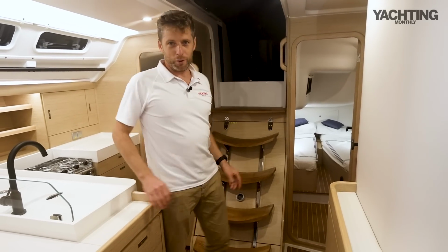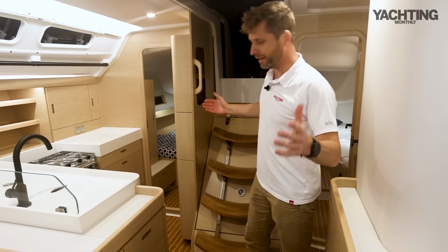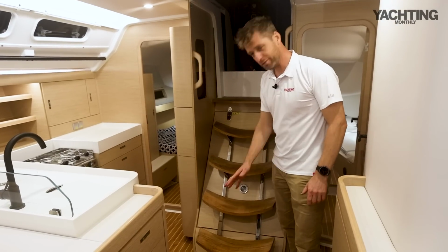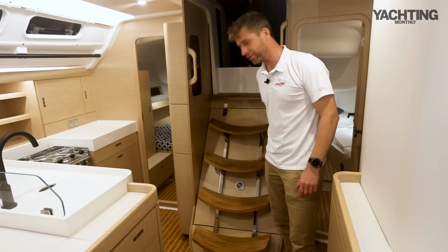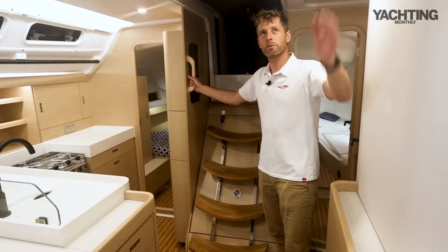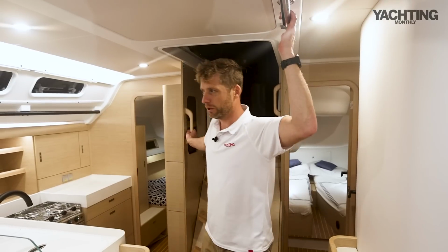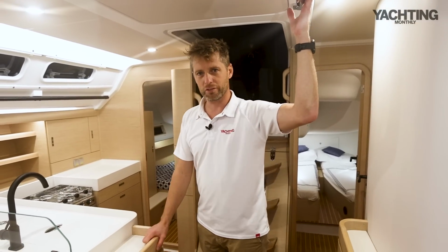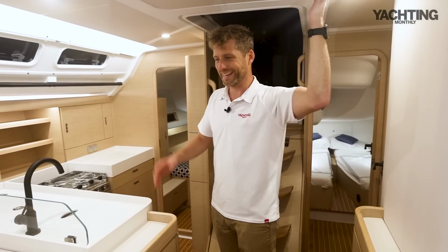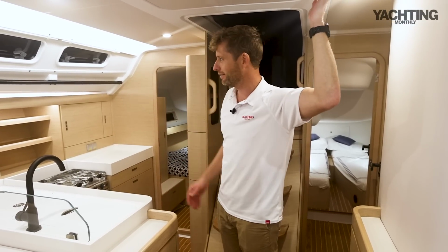Well, it's nice to get below after a sail like that, and this is a lovely space to come into. You've got good wide steps there, they're beveled, plain unvarnished wood, so they're not slippy, and a couple of really good handholds that bring you straight onto a handhold above here. Actually, this is one of the things that I really like about this boat, is it feels like it's been designed for sailing at sea when you're heeling along on passage and things.